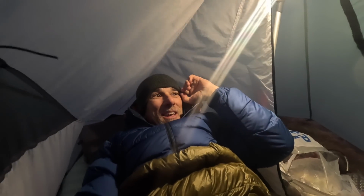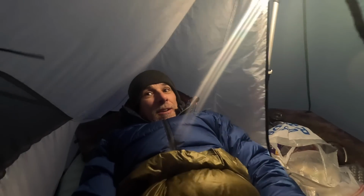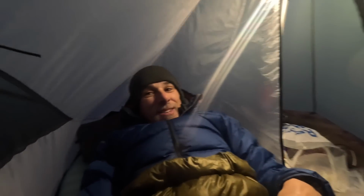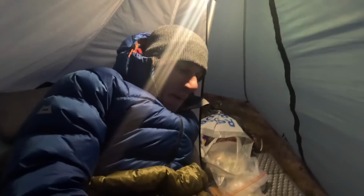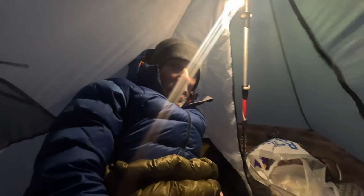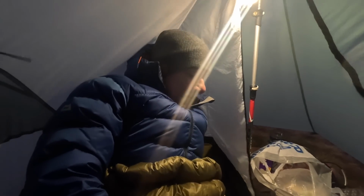But I tell you what, despite all that, I'm really impressed with this tent. 40 mile an hour winds, measured 49 gusts, and it's been alright, it really has. So despite all the dampness, which for me is to be expected, I'm really impressed with it, honestly I am. Yeah, so bit of a tip as usual.